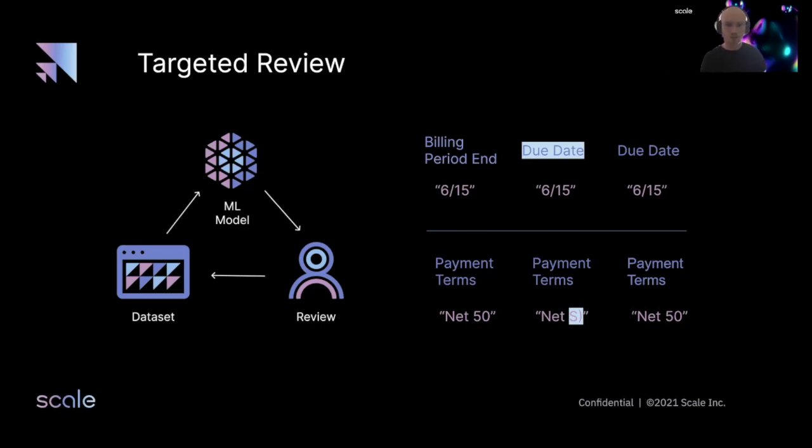Once we've done that, we run our machine learning models against all the documents that we have already annotated and compare the output of the model with the human annotations. Whenever there's a difference between these two outputs, we flag the document and send it to a human reviewer, who decides which annotation is correct: the one from the machine learning model or the one from the first human annotator.